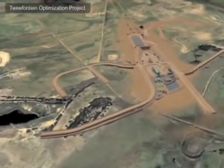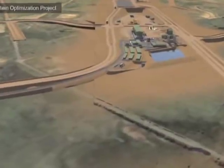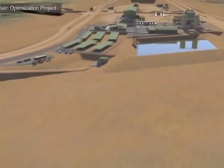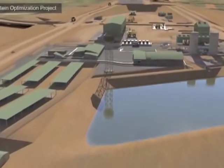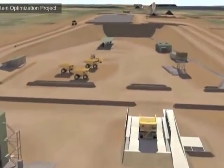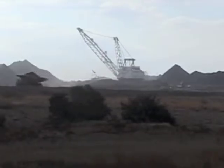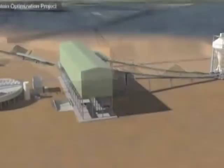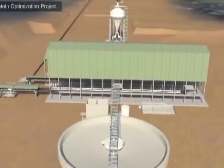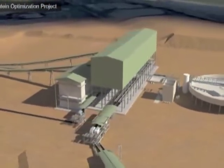The Tweefontein project is an R8 billion vote of confidence in South Africa and our workforce by Xstrata Coal. 8 large open-cut pits will be created which have the potential to supply over 235 million tonnes of coal over the expected 24-year lifespan of the project. A fleet of open-cut mining equipment, including a dragline like this one, will be used on site. Supplying a new large central coal handling and preparation plant, or CHPP, including one rapid loading rail facility more than twice as fast as the present 2 plants.